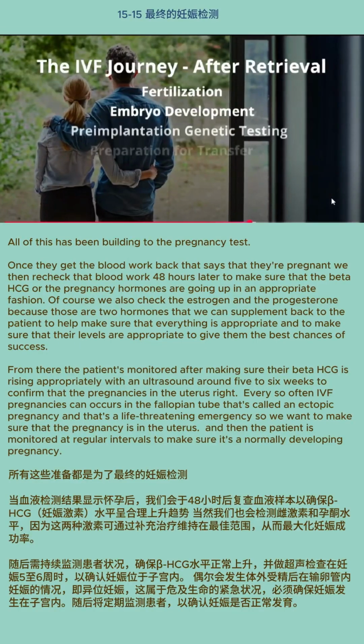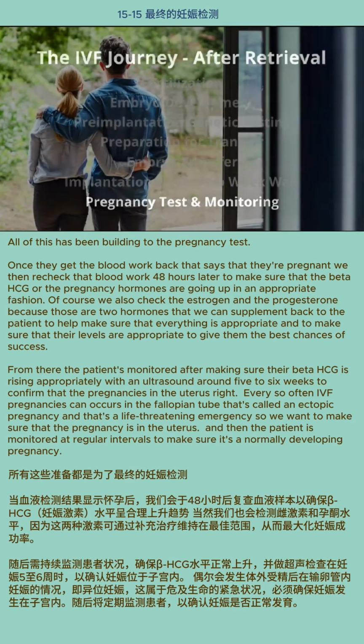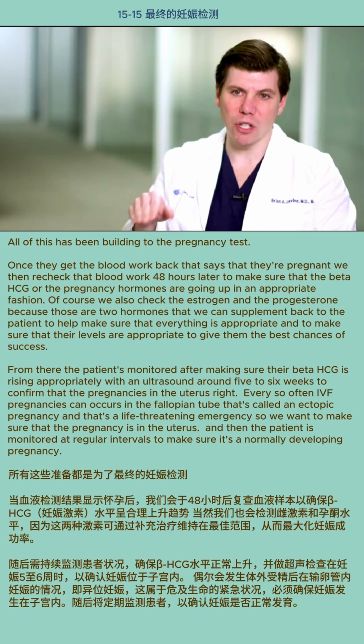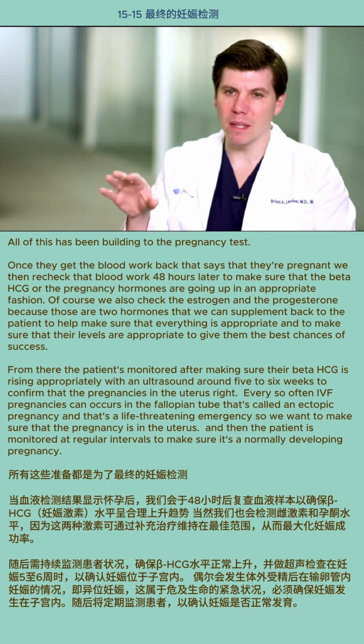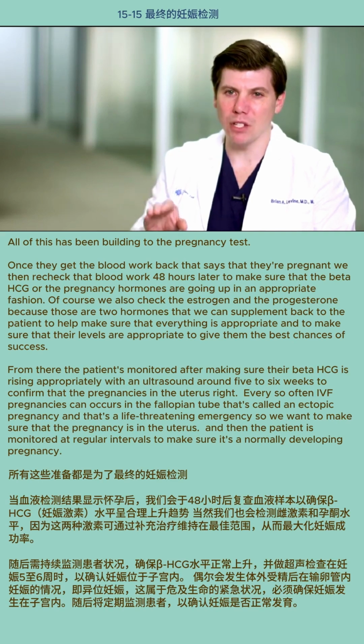All of this has been building to the pregnancy test. Once they get the blood work back that says they're pregnant, we then recheck that blood work 48 hours later to make sure that the beta HCG, or the pregnancy hormones, are going up in an appropriate fashion. Of course, we also check the estrogen and the progesterone, because those are two hormones that we can supplement back to the patient to help make sure that their levels are appropriate to give them the best chances of success.